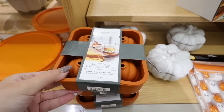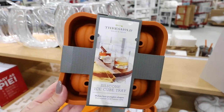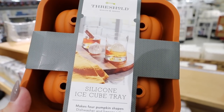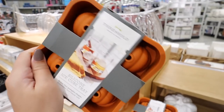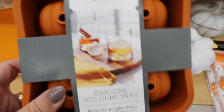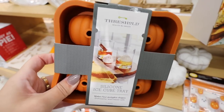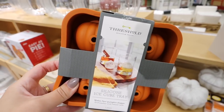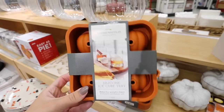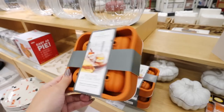Let's file this under things I absolutely don't need but really, really want to get. Look at the pumpkin ice cubes. How adorable. I'm in my mocktail era right now, so anything to make a jazzy little mocktail makes it so much more fun. And these are so fun. You get the four pumpkin molds for $10.